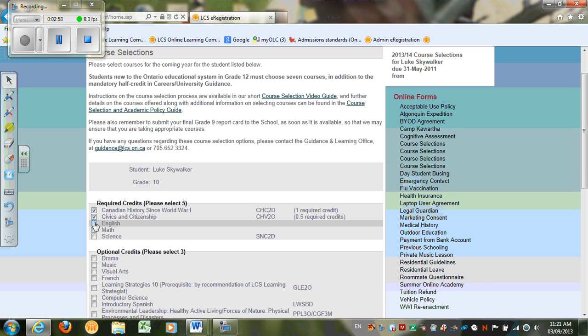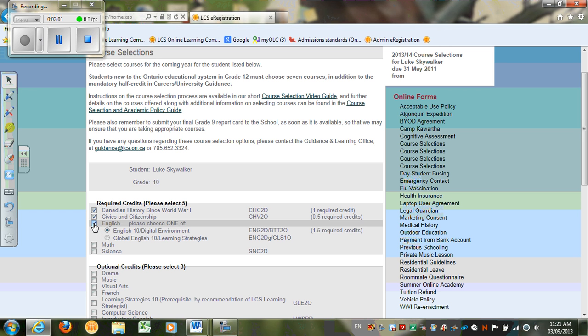All students entering Grade 10 must also take English, but when we click that box, you'll see that there is a drop-down menu with 2 choices. So I'm going to explain those 2 choices. Any student coming from an English language elementary system, that is, all students from English-speaking provinces in Canada, students from the US and Caribbean, students whose first language is English, they all must choose the first option, English 10, Digital Environment. This choice places students in our regular English course, and also in a half course, Digital Environment, that introduces them to computing programs and laptop uses that will support them in their work at LCS.